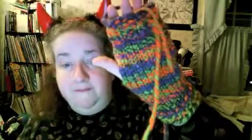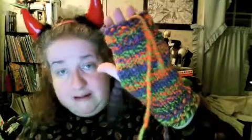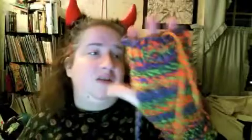But you know what my problem is? I think following the pattern is not going to work for me. Just not going to work. I'm going to have to not do any of the increases and measure as I go along, unless I think my hands are going to get bigger. Unless I become infected with radioactive yarn, I'm not going to grow any bigger.